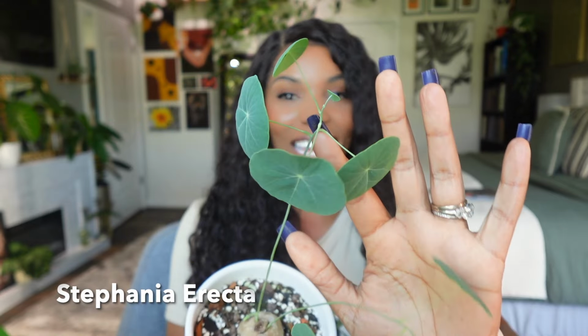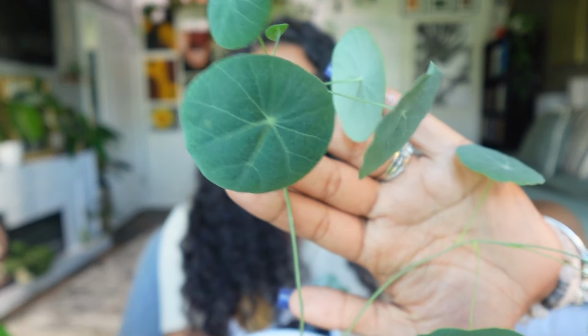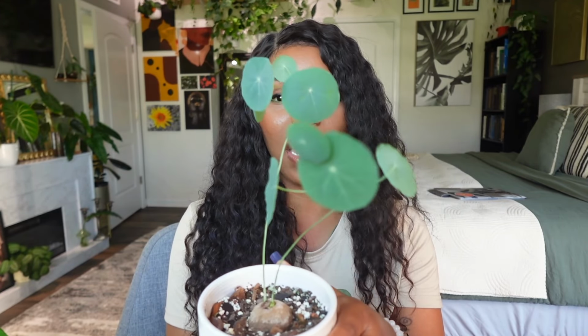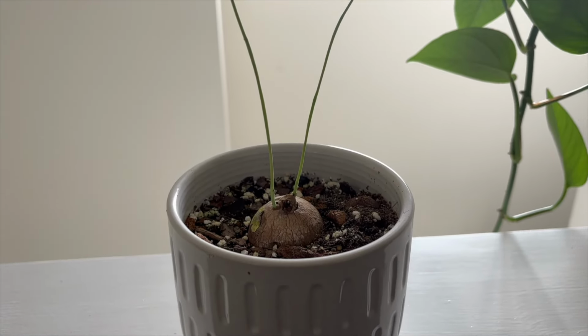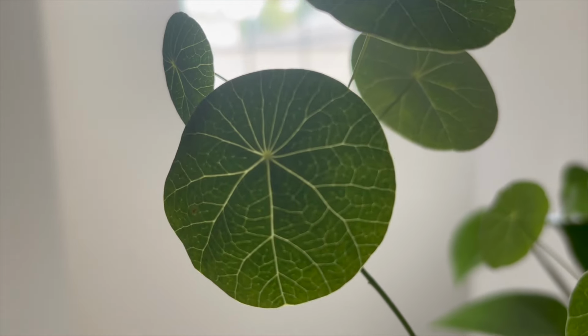I couldn't be more happy with it. Next up is my Stephania erecta, and y'all, oh my goodness, look at these leaves. They are so perfect. So this one I saw a couple years ago, and it took me a really long time just to even find out the name of it. And even after finding out what it was called, I dragged my feet on ordering it because they're sold as little bulbs, of course, and I didn't want to wait for it to grow, but I finally got one.